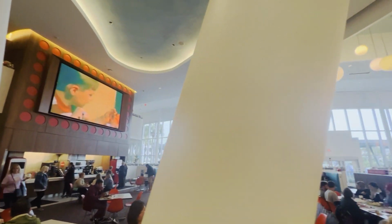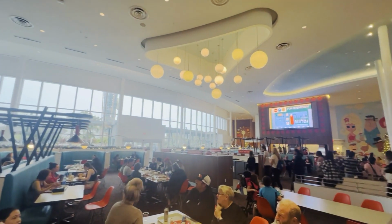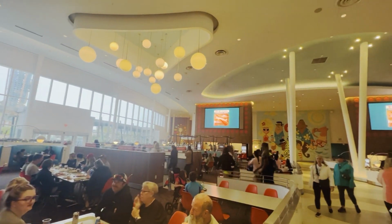Finally, here is a little bit of the food court. Sorry we didn't get the views of the different restaurants, but there's a whole bunch of places that you can eat on property.